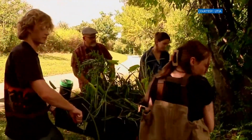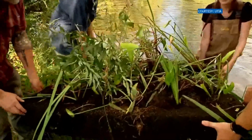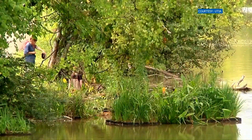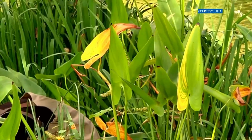An effort to save a creek, clean its water, and increase plant and aquatic life in the area actually includes some floating research. Experts with UT's Institute of Agriculture are working with man-made islands of plants drifting in the middle of a waterway. They're also called floating wetlands. Charles Denny has the story for us.